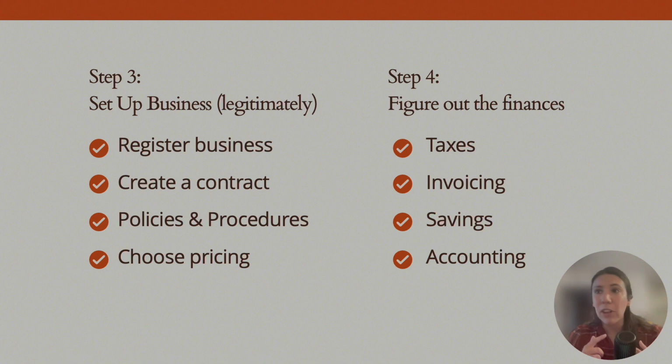So savings for like a computer. What happens if your computer breaks down? You need to have a savings account for that. And doing things like accounting, so like bookkeeping, just keeping track of your business. You don't want more money to be going out of your business than is coming in.